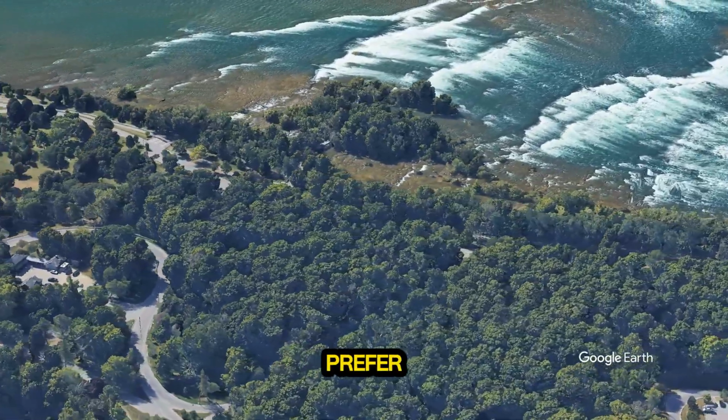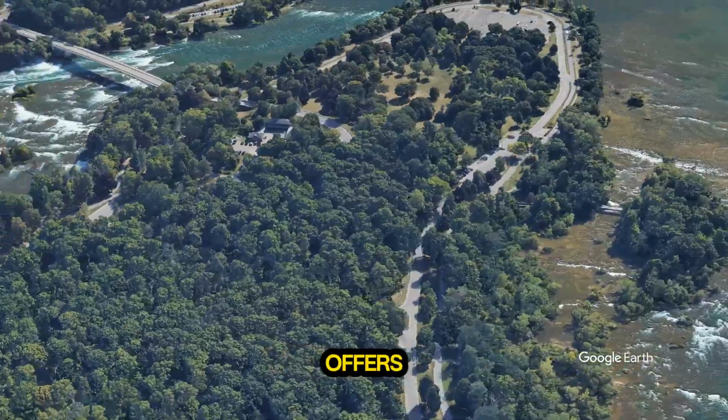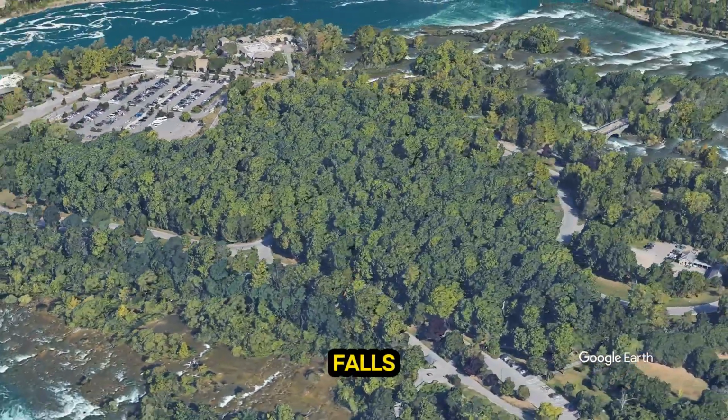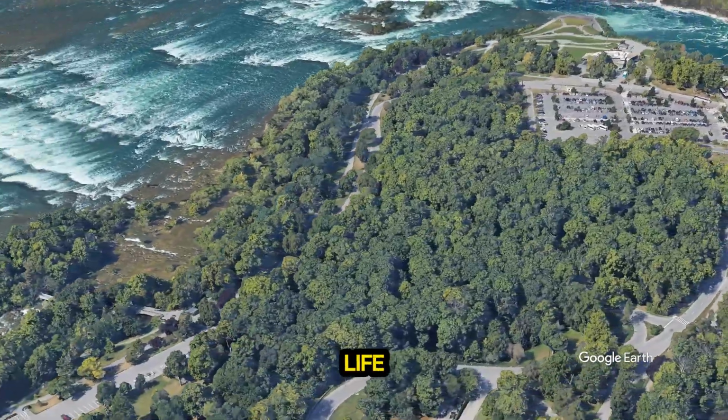For those who prefer a broader perspective, the Niagara Falls Observation Tower offers panoramic views of all three falls. And don't miss the nightly illumination of the falls, where vibrant lights bring the cascading waters to life.